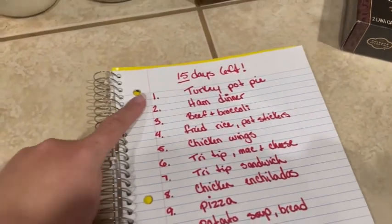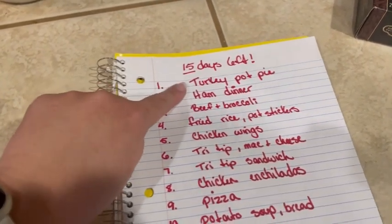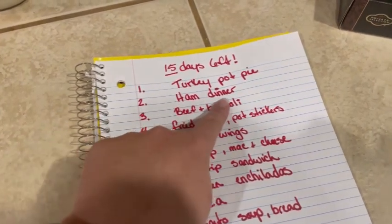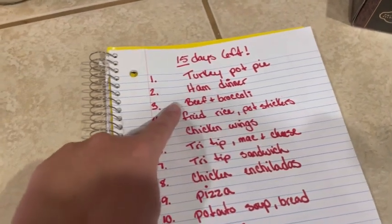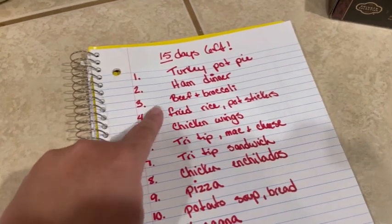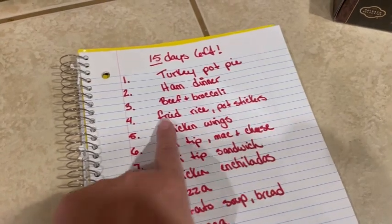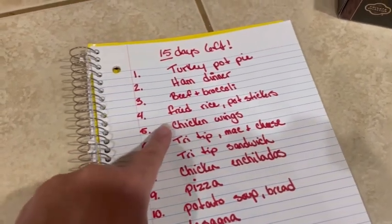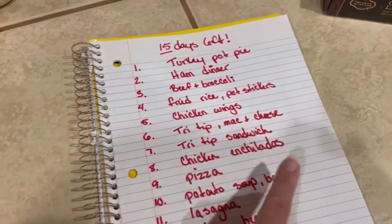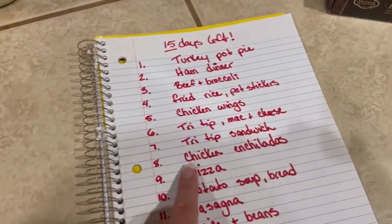But anyway, I've got those turkey leg quarters. I can make a turkey pot pie, also have pie crust. I can make a ham dinner. Mind you, that will probably have leftovers. Beef and broccoli with that thinly sliced beef. I could make some white rice with that. Fried rice and pot stickers. We could also do shrimp with that. I have the shrimp. Chicken wings. One weekend we could have tri-tip and macaroni and cheese. And then another weekend we could have tri-tip sandwiches. I make my own sub rolls.